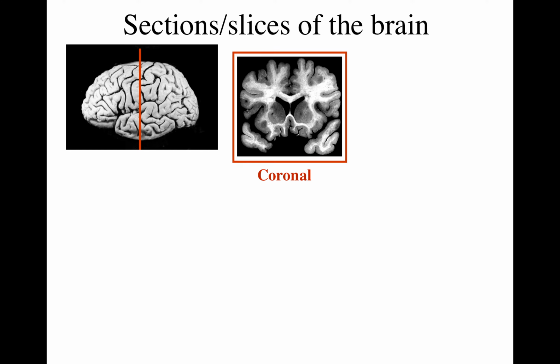it'd be easier in person if I could show you. But essentially, here you're looking at the lateral surface, so you're looking at the brain from its left side. If you were to have chopped down through the middle and then taken the back part and turned it to face you, then this is what you would be seeing, and this is what's referred to as a coronal section or coronal slice of the brain, and that's from the word crown.